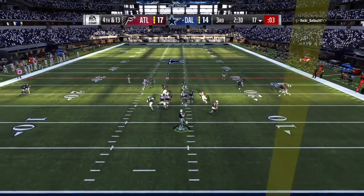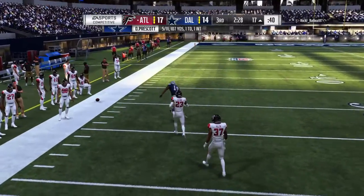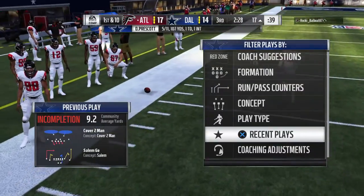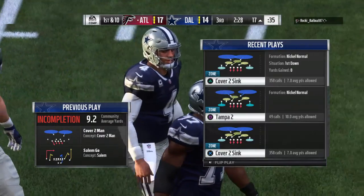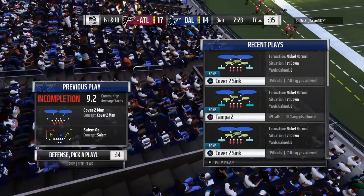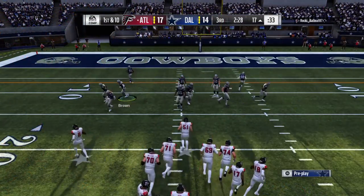26. On fourth, they do snap it to Prescott. And this is going to be incomplete. A surprising move to go for it, and predictably, at least somewhat predictably, it doesn't pay off. And boy, possession here turns over with the football already being in the red zone.